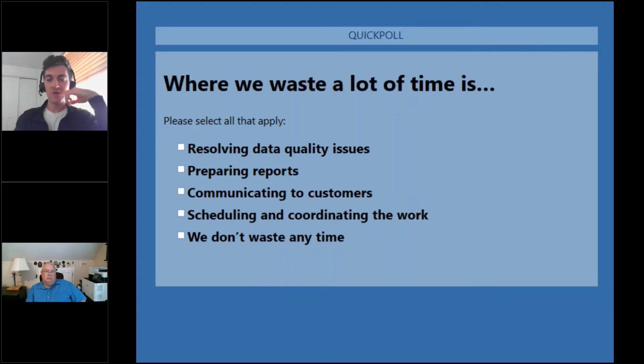It's interesting, actually. Right now we see the clear number one is communicating to customers, and then the remainder is pretty split. Not many people are saying we don't waste any time. But we got the remaining three really split with a slight lead on scheduling and coordinating the work. That's actually surprising. I would have thought the reporting requirements would have been a little bit higher, but hey, that's why we do these surveys.